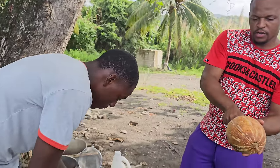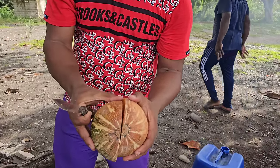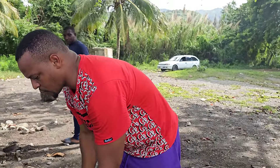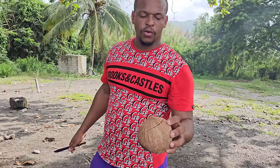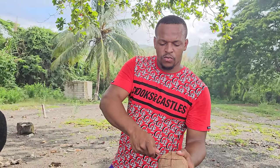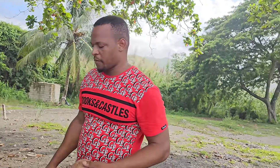Sometimes you have to get the pumpkin, pretty though. Yeah, and then we got the coconut. So we'll get the coconut then, and the grater right now. See? So we'll just stay tuned and watch what's going on.